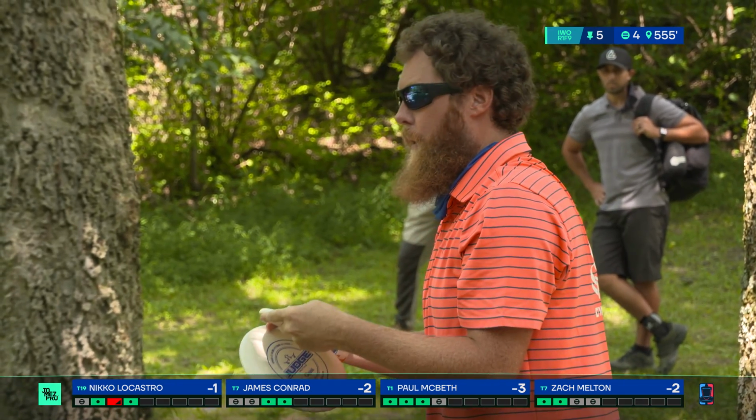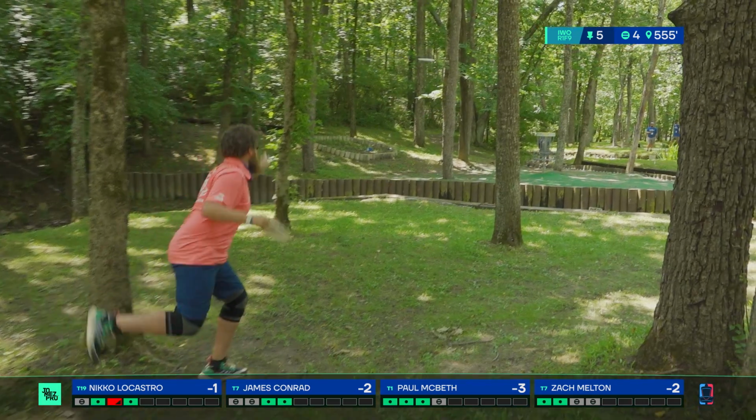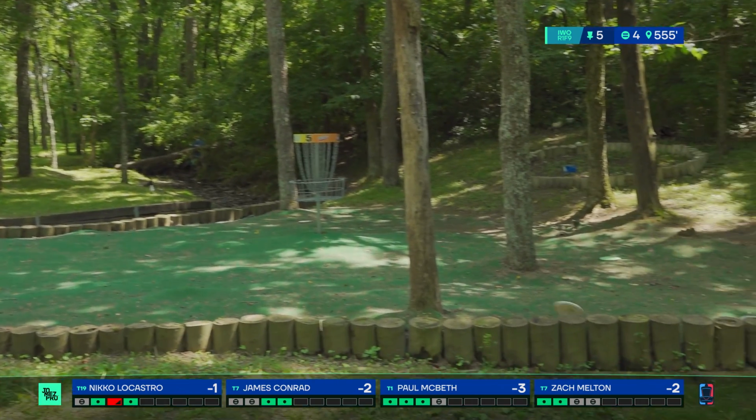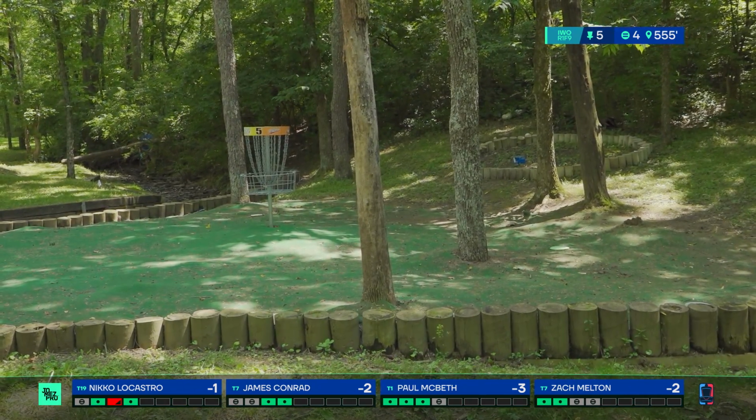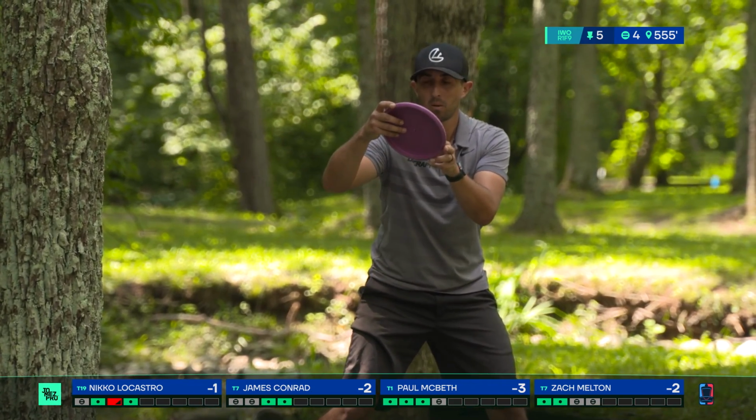I think this is a replay as well. I think we've seen Zach in the same position. Let's see if he can. Oh, coming in with some steam. Stays safe on the island. That'll also be a par for Zach.